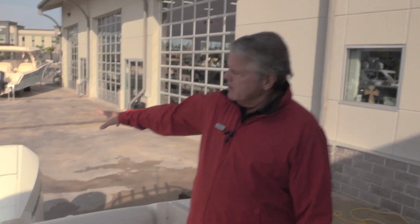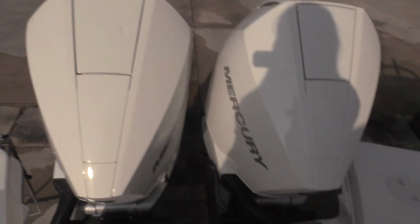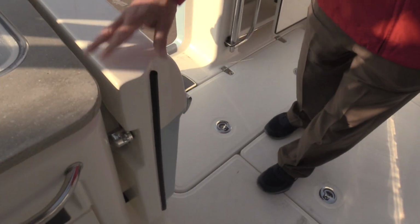We have twin 300 Mercs on the back. These are the new V8s. They do have the joystick drive system. This boat's designed for scuba diving, fishing, dinner cruising, you name it. It can do just about anything. It even has a nice dive door on the side.